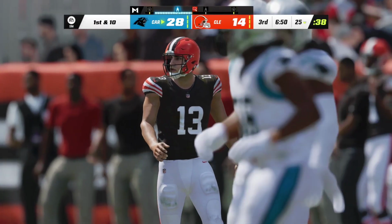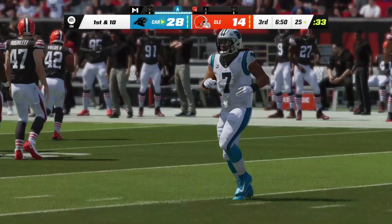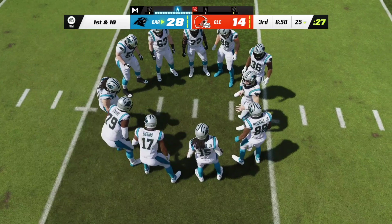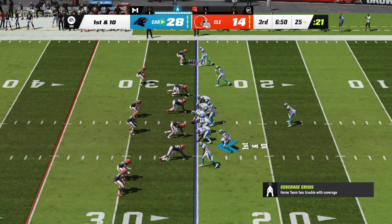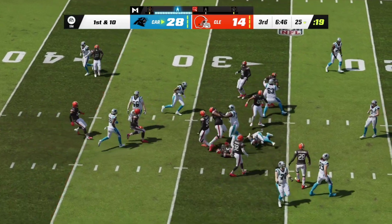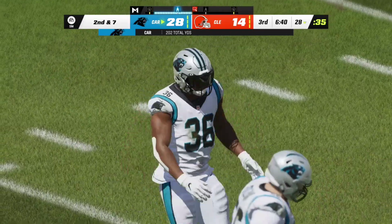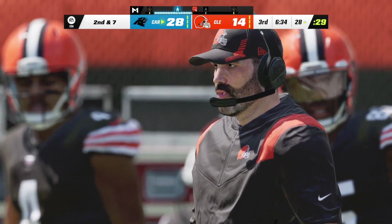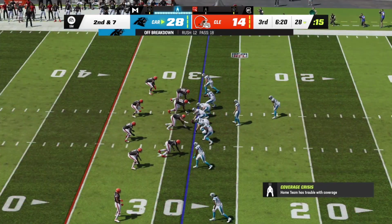The Panthers offense now, they head back on the field for their first possession of the second half. First and 10 for the Panthers as Corral gets them set at their own 25-yard line. He'll start with a handoff to Sanders. And not a whole lot of room to operate there on the first down run. He gets maybe 3. Here's 2nd and 7 now from the 28.